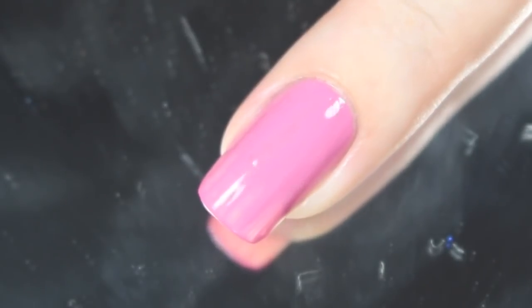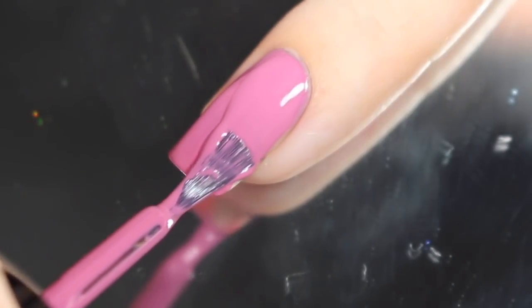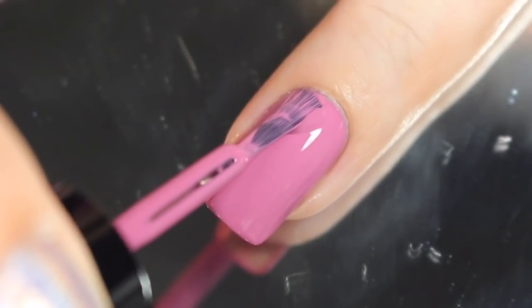I did do 1 coat and it was pretty much opaque, but I had missed the corner there of my nail and had maybe a tiny flash of VNL, so I am going to go ahead and show you what it looks like with a second coat. 2 coats with this one for sure brought it completely opaque. Beautiful coverage, nice glossy finish. I do love Zoya's creams, and I think they did an awesome job with this one.